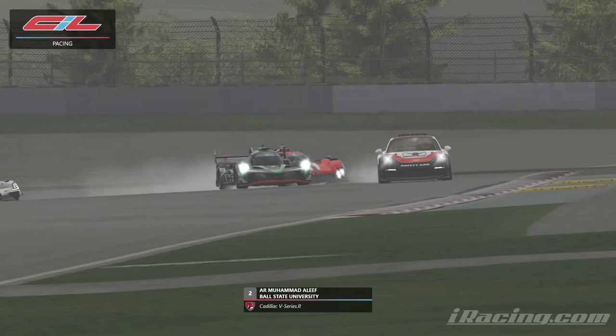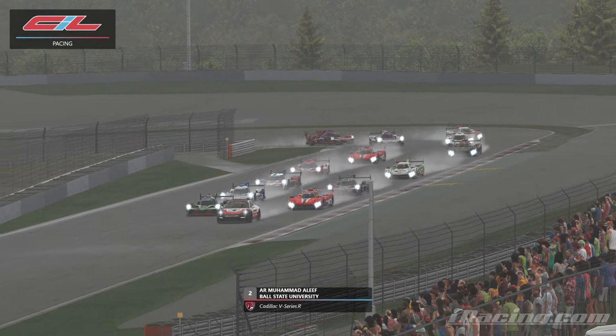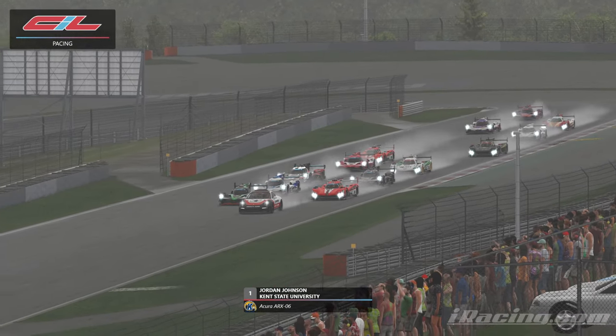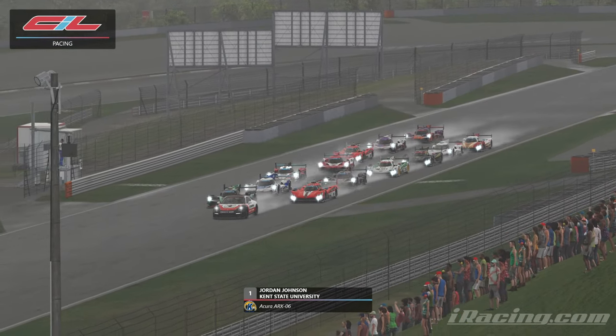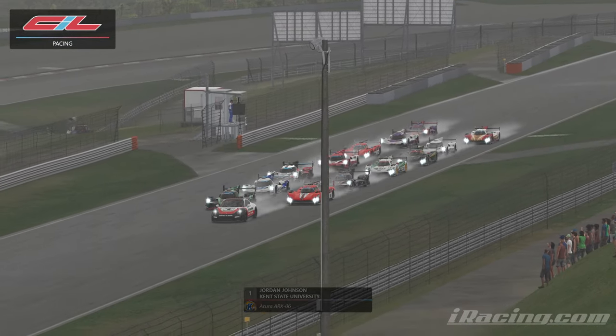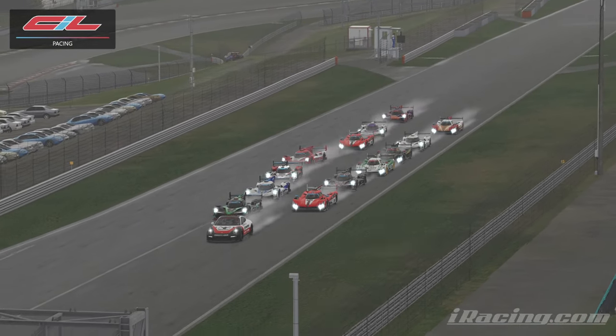It's Johnson on pole, the pretty clear favorite for this race. But last time we had a rain race, he crashed before it even started raining. R. Muhammad Ali is second. Ryan Whitlock is in third. And Bradley Skinker is fourth. Everyone's all on each other's bumper, driving through the spray here. We're getting ready to go tonight.